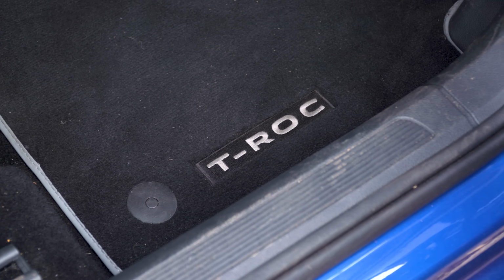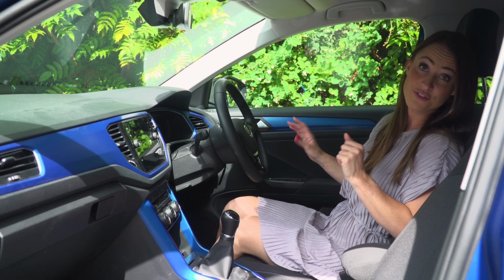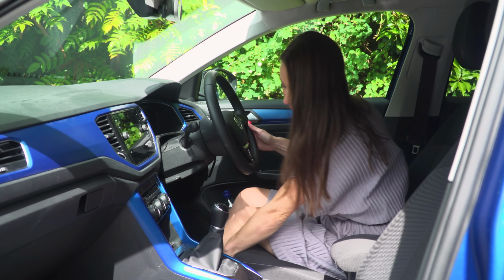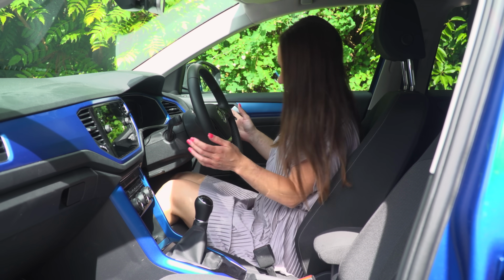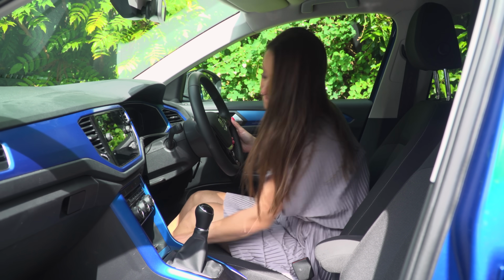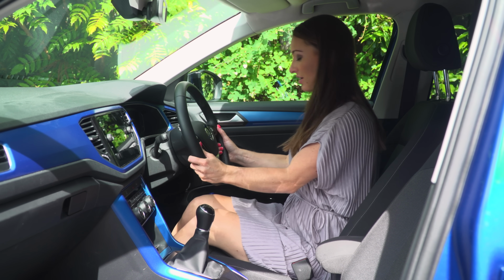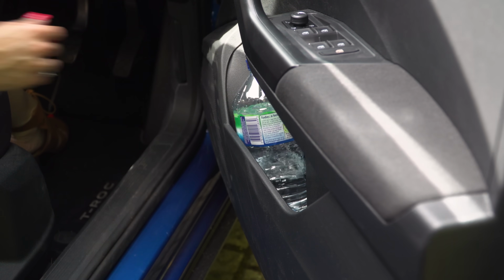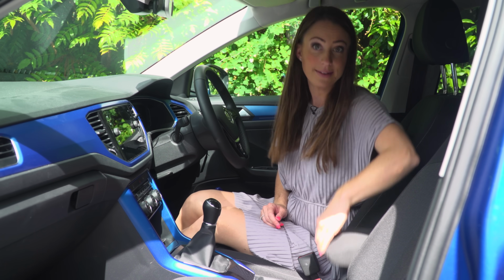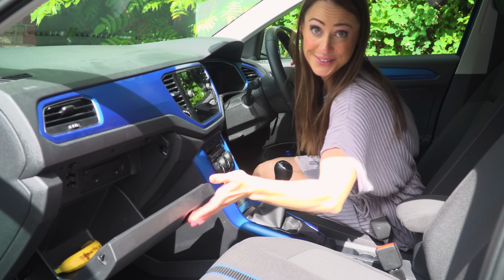Whatever your shape or size, you are unlikely to complain about the space inside the front of the Volkswagen T-Roc, because the seats go a really long way back and really far forwards, even too far forwards for my 5'4½". And there's plenty of adjustment in the steering wheel for reach and rake. When it comes to storage, we've got large door bins, 2 cup holders here, storage there, something underneath the armrest, and a decent sized glove box.